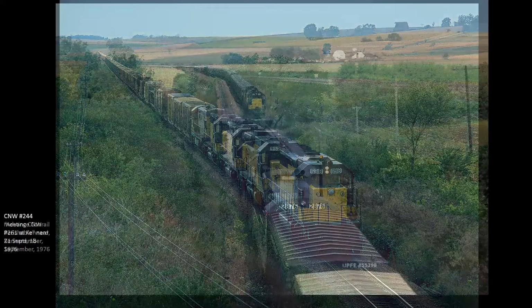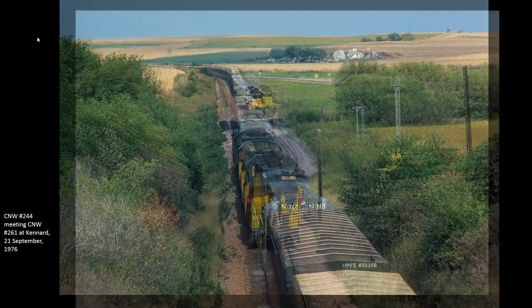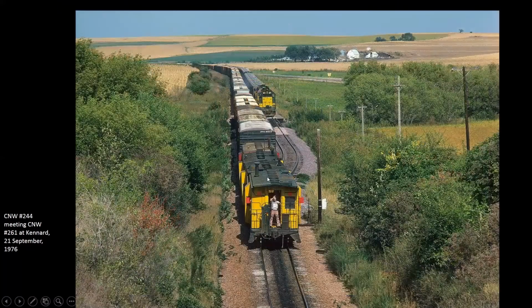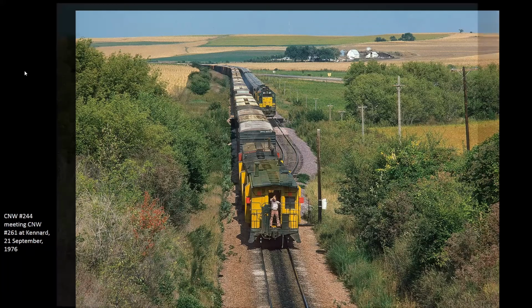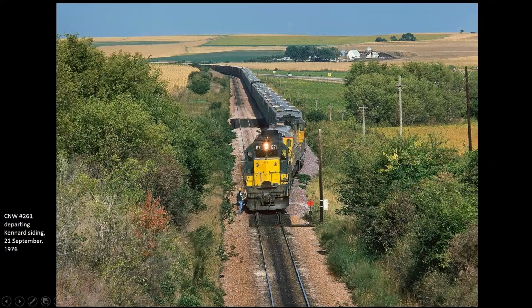Incredible. So we're powered up with 5 units. And then in Kennard Siding is the counterpart going the other way, the empty reefer train 261. He's got a fill of brand new covered hoppers going to the UP on the front. And then on the rear, we have 4 caboose, 1, 2, 3, 4, 1 still in Great Western colors, and we get a highball from the conductor. And after he clears, then our empty reefer train can come out of the siding. I love this esprit de corps. The brakeman has the shirt and hat matching the color scheme of CNW.